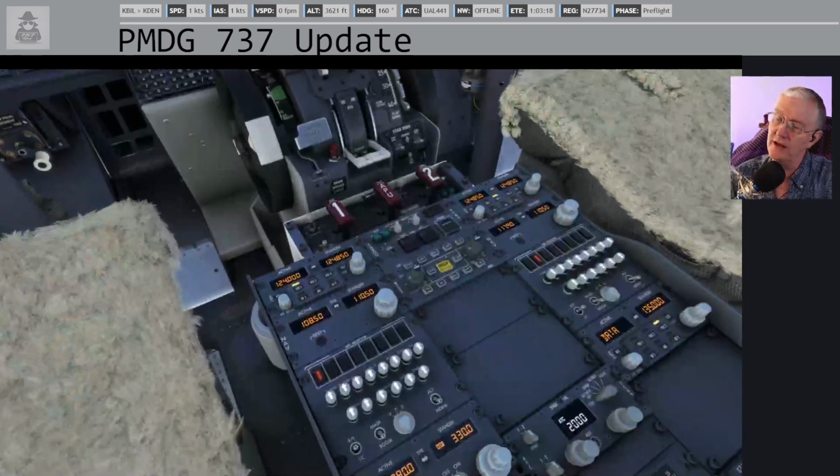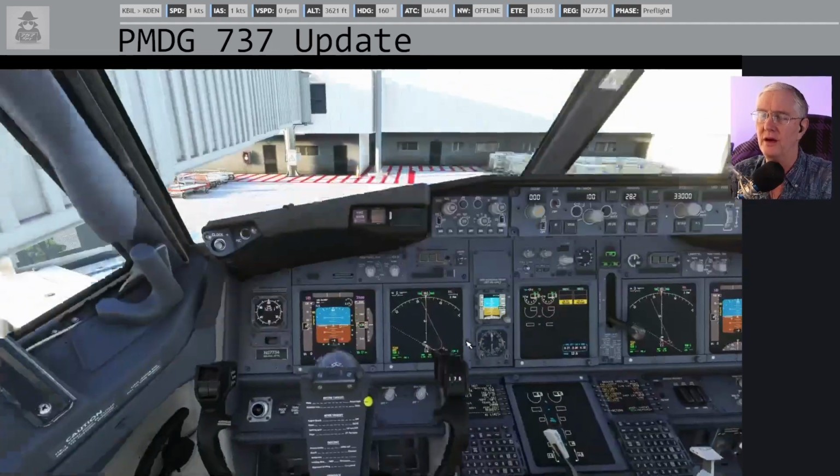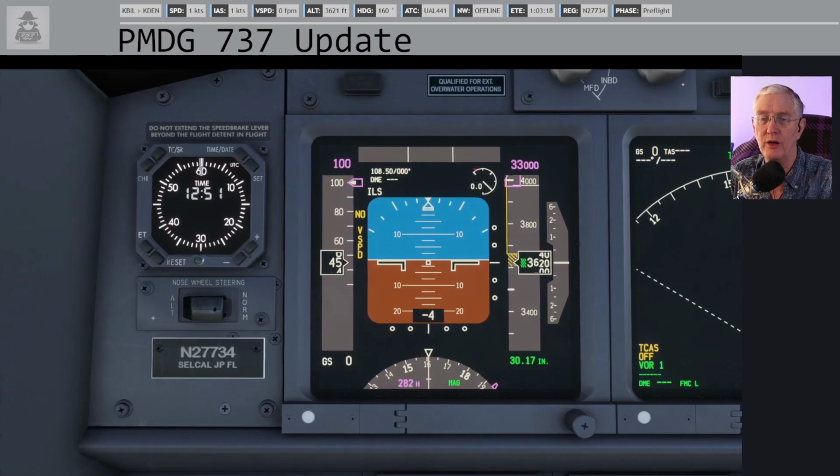We can come down here and we are squawking standby. We'll just do 2000. We could also go to 122.8 if we want to be ready to talk on VATSIM. We're not on VATSIM, but you can do that sort of thing. And everything's looking good here. Now we're essentially just waiting. It is currently 12:51 Zulu.